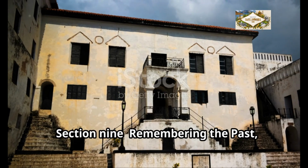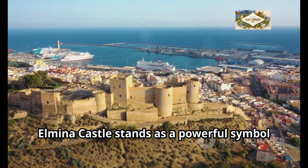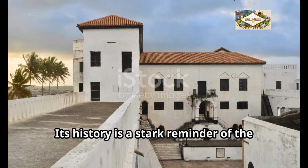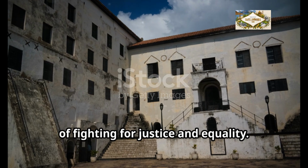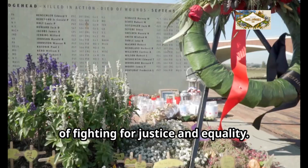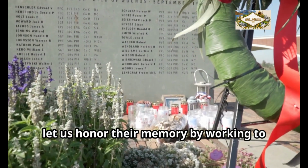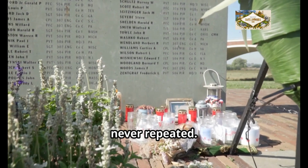Section 9. Remembering the past, shaping the future. Elmina Castle stands as a powerful symbol of the enduring legacy of the transatlantic slave trade. Its history is a stark reminder of the horrors of human greed and the importance of fighting for justice and equality. As we remember the millions who suffered within the castle's walls, let us honor their memory by working to build a world where such atrocities are never repeated.